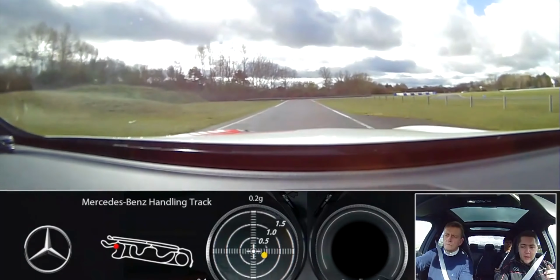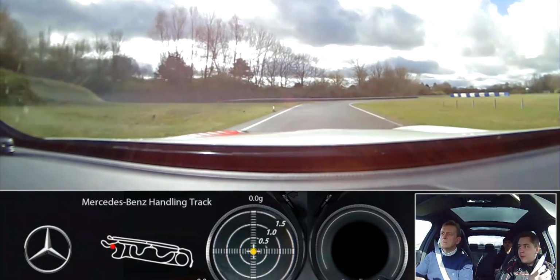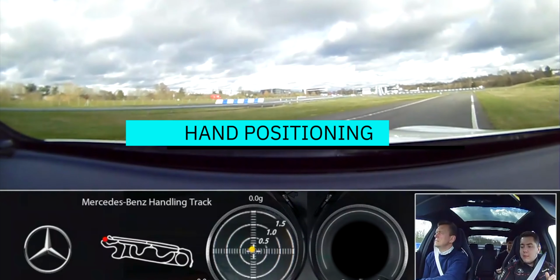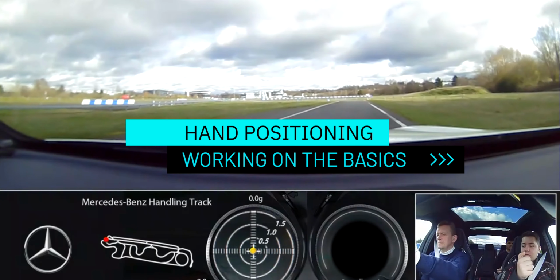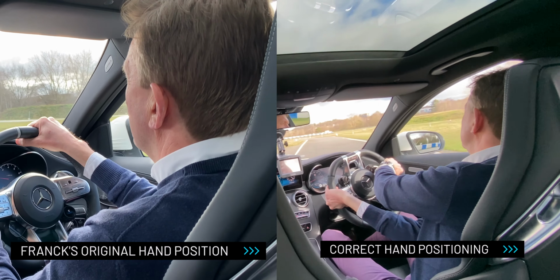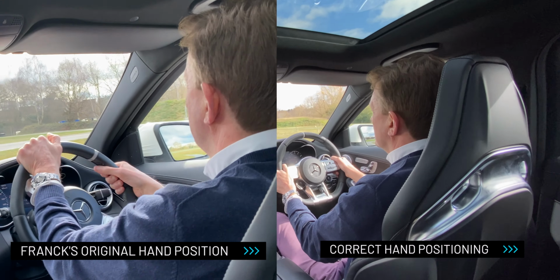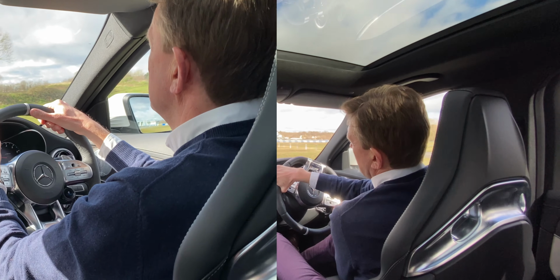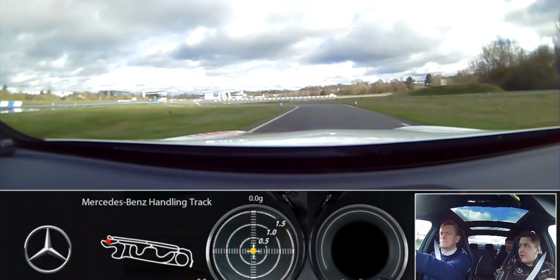Well, we try and do what we call a fixed input. So I don't want you to move your hands on the steering wheel at all, okay? So just above the buttons, there's a little cutout. So just there, so keep your thumbs kind of wrapped around the steering wheel like that. Perfect. Yeah. So you've got a good grip on the wheel. Yeah. And that's right in the centre, so the leverage is pretty good as well. Yeah. We're going to try and keep our hands there if we can.